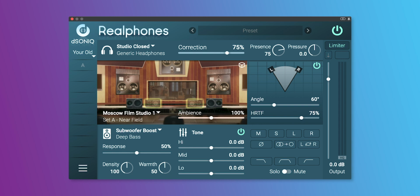And actually how much of the room you want to add in. That I found was a killer feature on this, because quite often 100% just seemed a little bit too much, but taking that down got me a really, really good result with this.